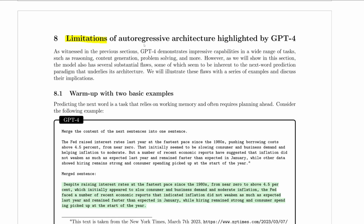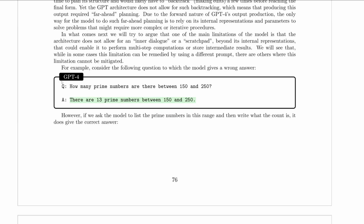work through problems as part of a working memory. A quick counter is that GPT-4 can actually plan out things on a sketchpad. All you have to do is ask it to think step-by-step in its prompt. For example, in this problem, when it is asked to figure out how many primes are between 150 and 250, the zero-shot answer is wrong. There are not 13 primes, or at least there's more than that.